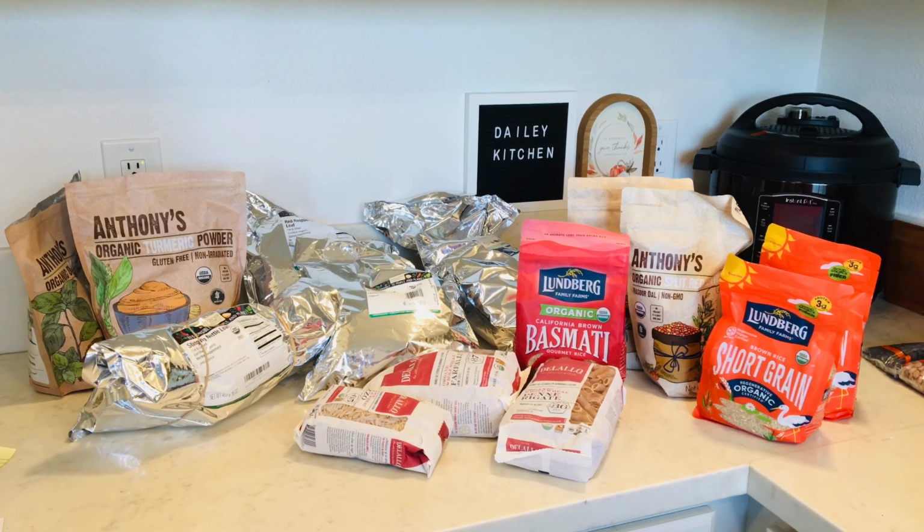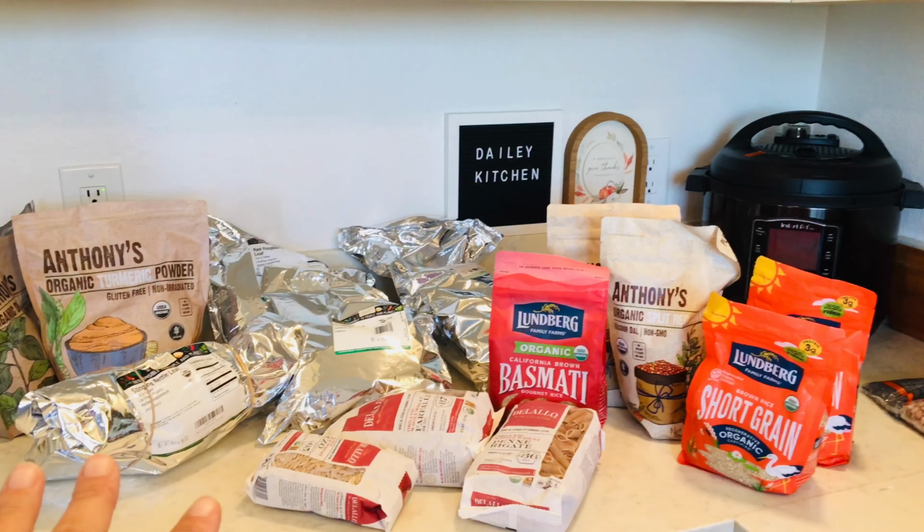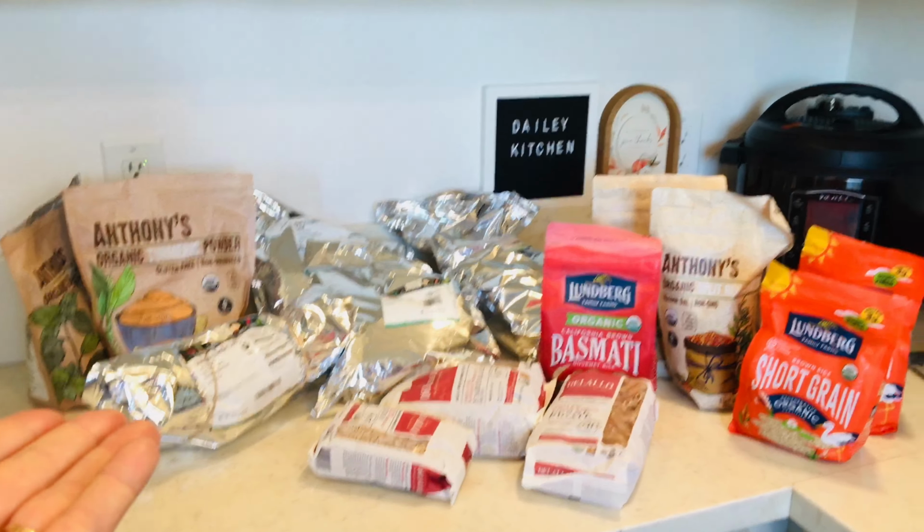Now, like I've mentioned in previous videos, I do buy a lot of my foods in bulk on Amazon. So I'm going to be just taking the bulk bags and filling these containers with them.